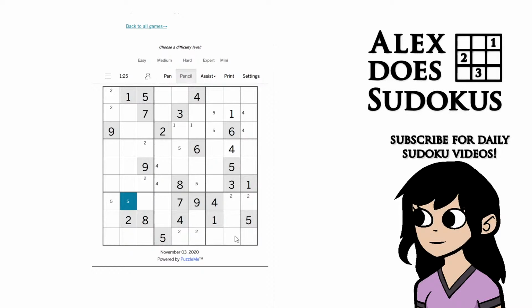So 6s. Can't do anything with the 6s. What about 7s? 7s are locked in these 2 cells. And that's it really. I can place a 9 here and a 9 there.